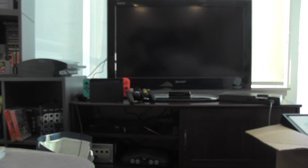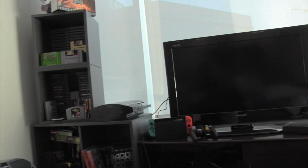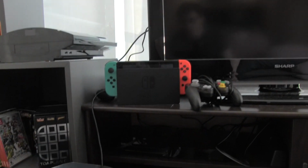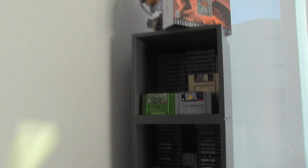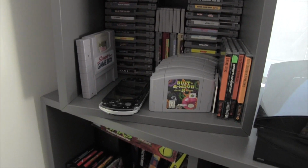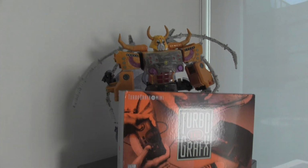Here's the little entertainment setup. Everything's a little backlit because it's right in the middle of the day, but I got a Switch, so that's pretty cool. That is a Smash Bros. controller. And here's my temporary games collection setup. There's the Super Nintendo games, the NES, Game Boy, N64, TurboGrafx-16, Sega Genesis, the box games are down here. And then there's the mini consoles, except for the TurboGrafx mini console, which I have right here. It's being guarded by Unicron, so it's safe. And then there's some books down there as well.